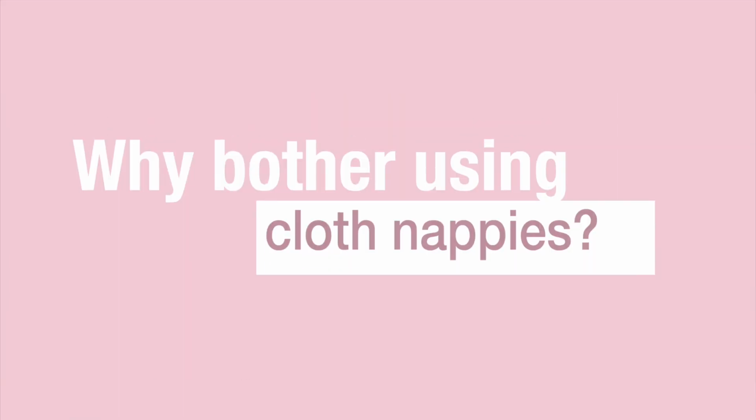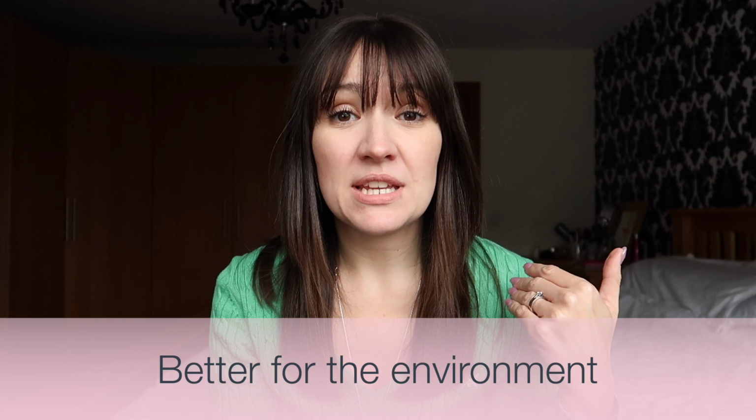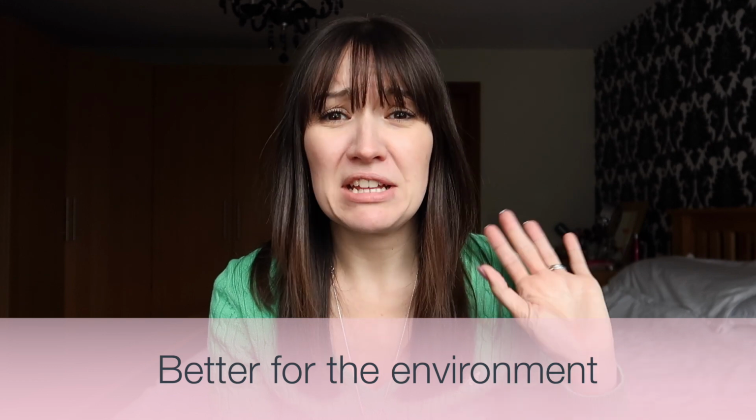So let's get started. Why bother using cloth nappies? I'm glad you asked because there is more than one reason. Obviously they're better for the environment. You're not contributing to landfill with tons and tons of poop-filled nappies that will not decompose for millions of years, which is quite disgusting. So there is obviously the environmental factor, which is fantastic.